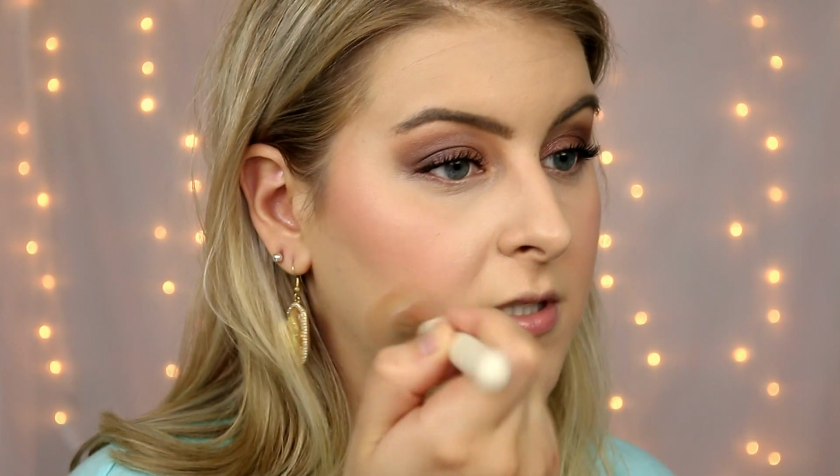But this is actually giving a really pretty glow. It looks a little bit shiny, but I'm also applying a lot. I'm not being too light-handed with it because I actually do want to see it. This would be really pretty to use as a setting powder for dry skin. So I'm just going to use another powder to set the rest of my face because I don't want the rest of my face to be too glowy.